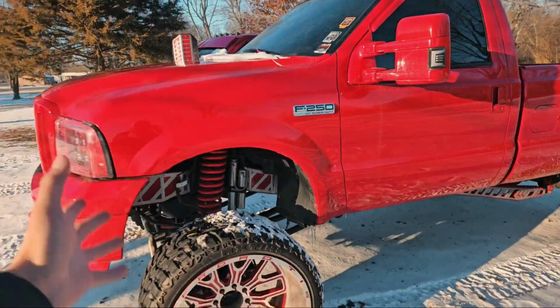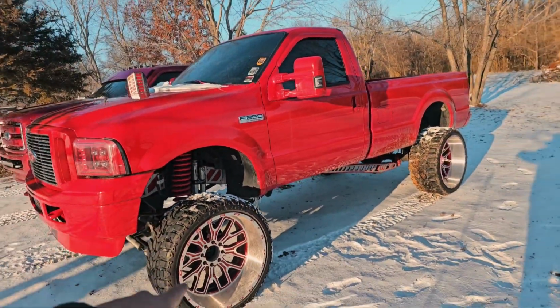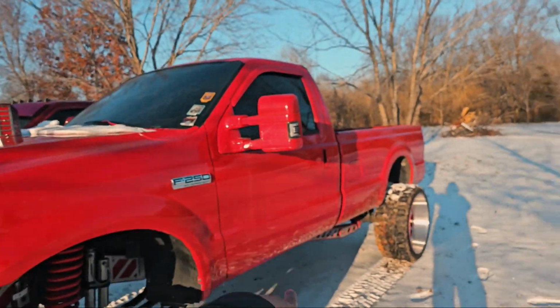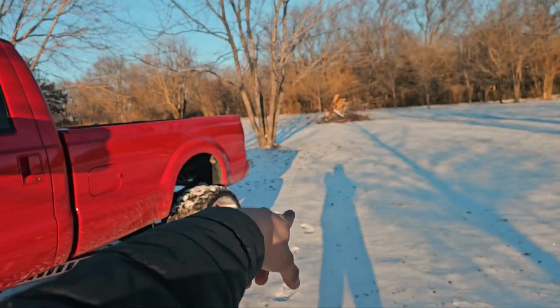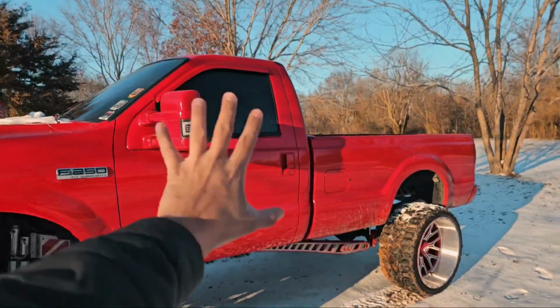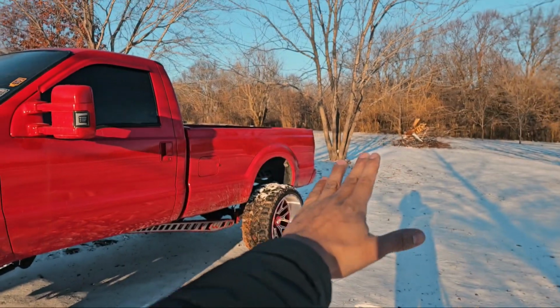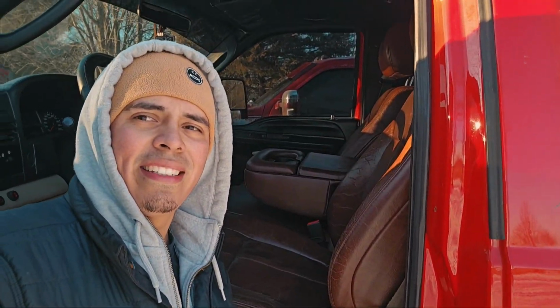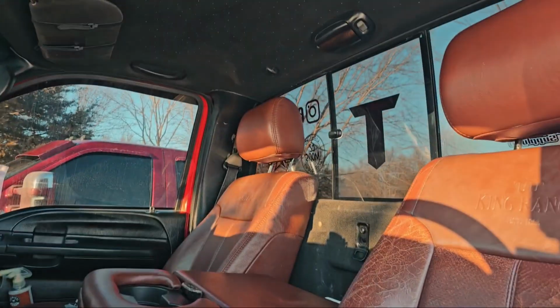I love these 6.0s also because the 99 to 16s, basically everything just interchanges. Like those mirrors, that bed, the tailgate, that bumper, that's all 2016. Basically, they're back. You just gotta love that you can just swap over parts like these King Ranch seats from other years and they'll just bolt right up.